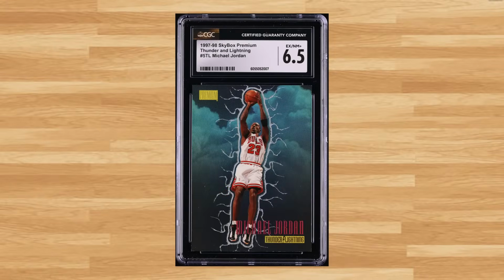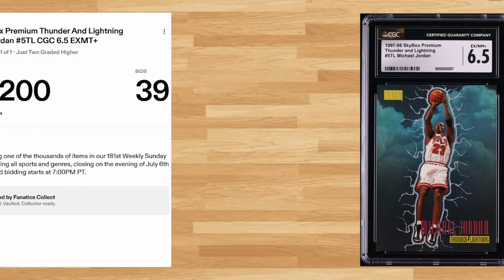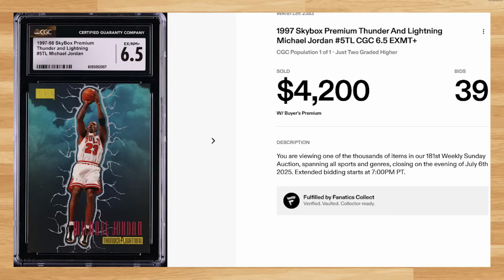Up next at number 19 is this 1997 Skybox Premium Thunder and Lightning Michael Jordan, card number 5TL. This was a CGC 6.5 that received 39 bids, and it sold for $4,200.